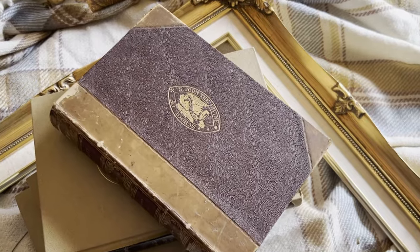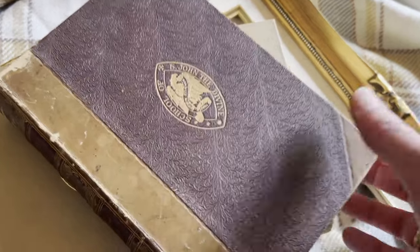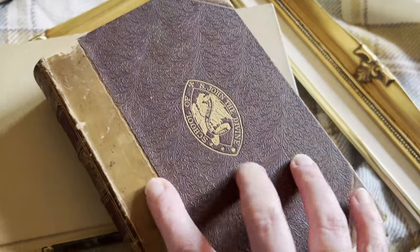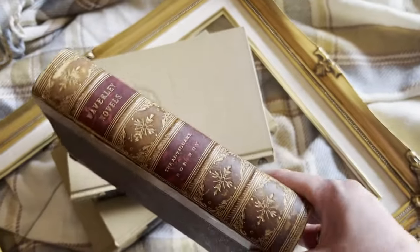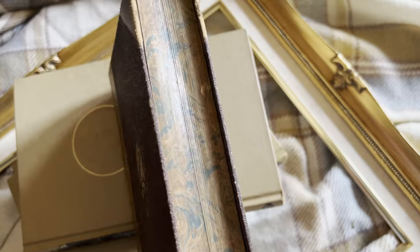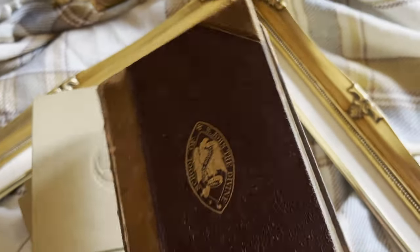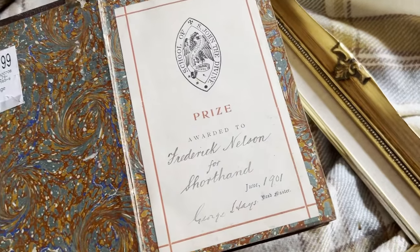All right, so this is the last book I'm gonna show you, but I did wanna share this one, and maybe I've shared this before. Again, the beautiful old coloring, this worn out look here. The binding is absolutely stunning. I love this. And you can see that the edge here has such a gorgeous design. Beautiful old book. And when I opened this up, I found this inside.